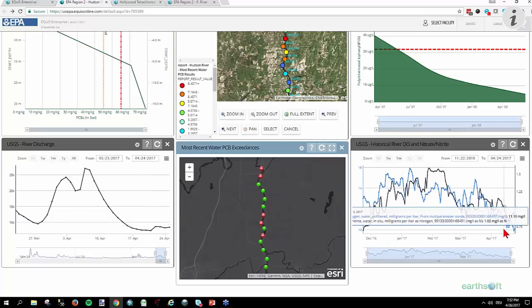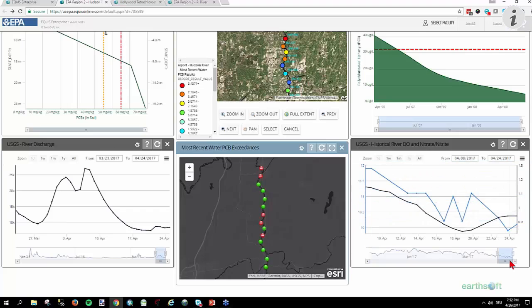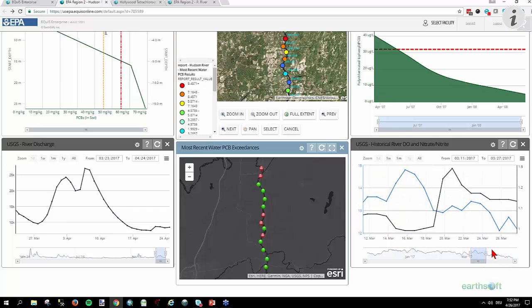And that one is similar. That is also coming from USGS. That is dissolved oxygen and nitrate. And we can zoom in here again if we like and scroll through the data and review that. Right, so that is updating automatically over here and coming from an online source from USGS. By the way, Matt will show us a bit more about these EQuIS Live features. That is one part of EQuIS Live here, that USGS data feed.